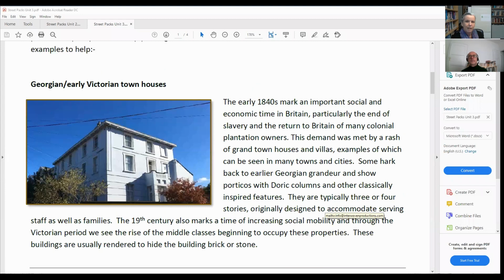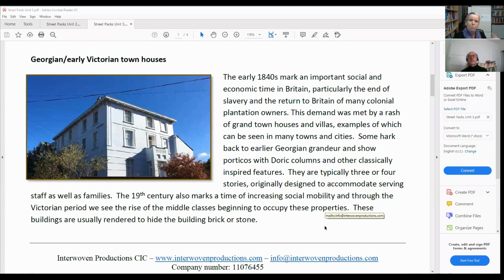Yes, so I'm going to share screen again, so relate it back to the written unit. And one of the first building booms starts off, and I'm going to scroll up. I would put it in around the 1840s, so that conjunction between late Georgian and early Victorian.